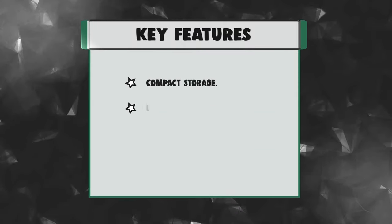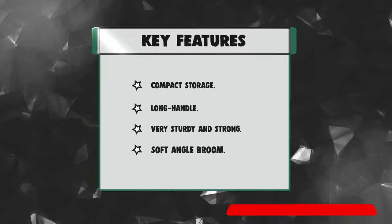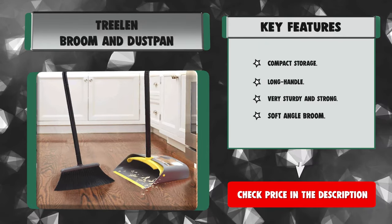Key feature: compact storage. Long handle. Very sturdy and strong. Soft angle broom.